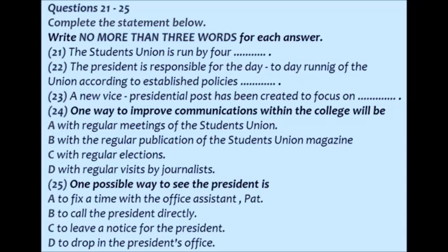Hi there. May I wish you a very warm welcome to Ealing College, and more especially to the Student Union. The Student Union is run by 4 sabbatical officers, of which I am one. As the president, I am charged with the overall day-to-day running of the union itself, according to established policies within the Constitution. We also have a brilliant staff team who will help us, and you'll meet them when you have 5 minutes to drop in and see us.